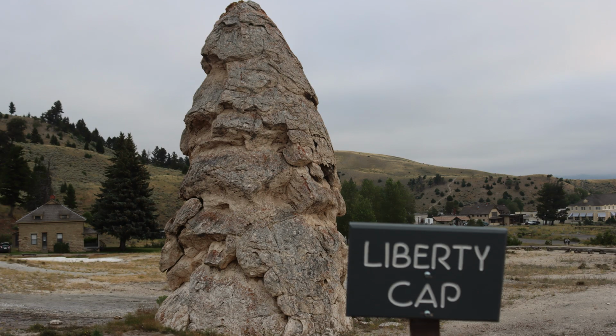We're going to start with the lower terraces, and I'm going to include some top spots that you're going to want to stop at, plus some of my favorites as well. First and foremost, you're not going to miss the Liberty Cap, which is located just at the start of the boardwalk on the lower terraces.